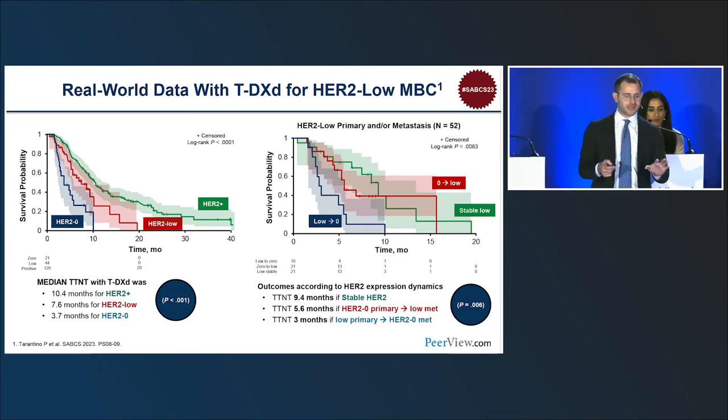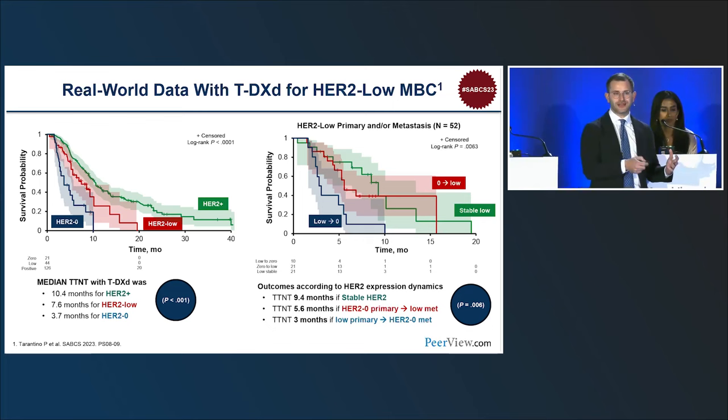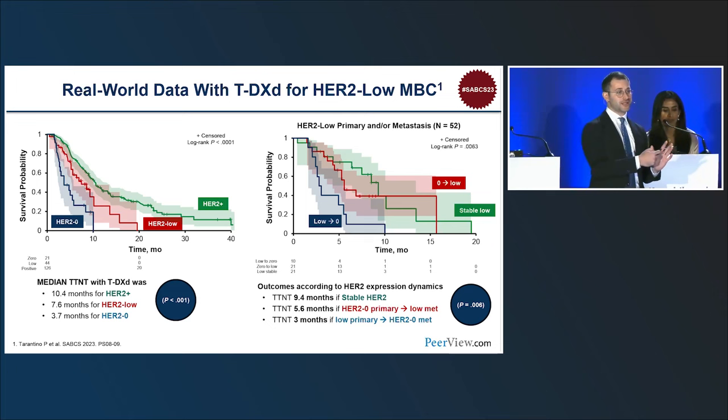And finally, it's important to remember that HER2-low is a dynamic biomarker. If you don't find HER2-low on a primary breast cancer, the tumor can still become HER2-low if you do a biopsy in the metastatic setting. And in our analysis, we looked at this evolution. We found the highest activity of T-DXd among patients with stable HER2-low expression along the disease, but still meaningful activity for patients with changes. So we tend to use T-DXd if there is at least one biopsy that tested HER2-low in the past.